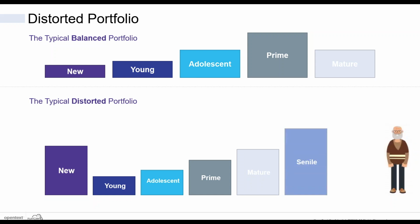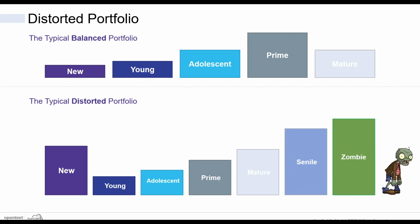So as applications mature, they go on to this state of senility, and then ultimately, unfortunately, we end up with what we'll call zombie applications crawling around, eating everything in your data center, and you don't know how they got there and how they got loose or how to get rid of them. And that's often the place that we find ourselves in large organizations that have been around for a while and organizations that have done a lot of M&A.